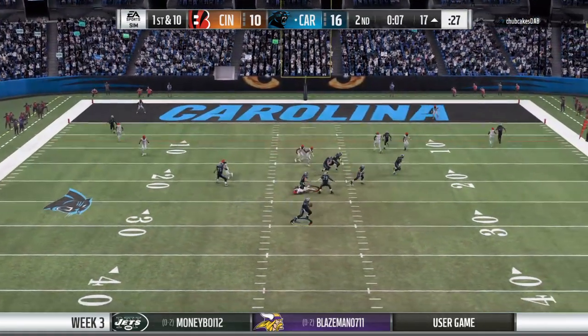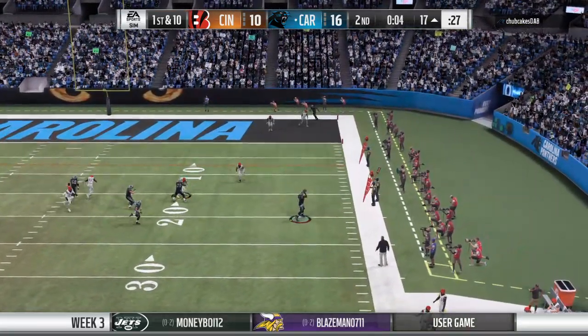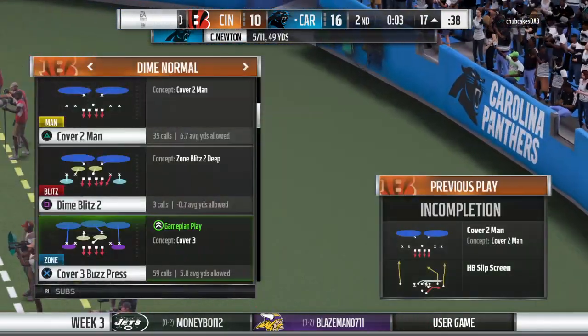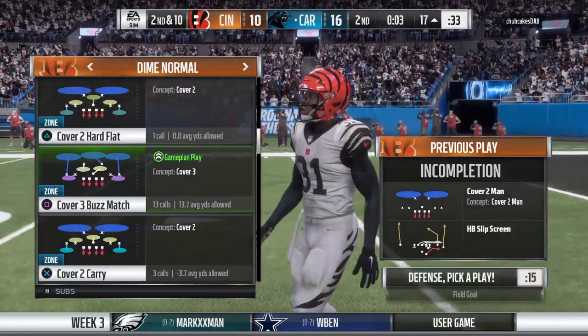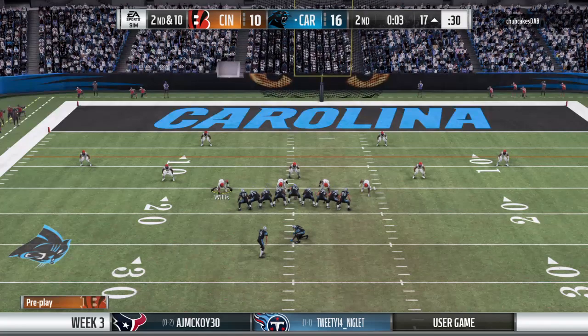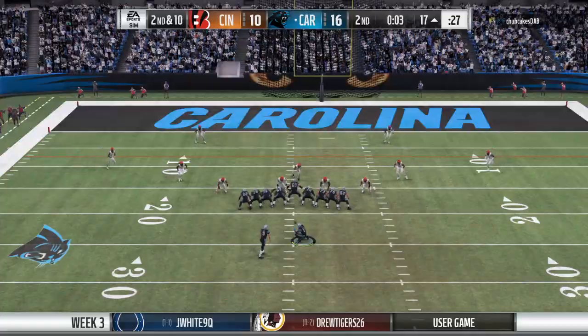On first down, it's Newton. Escaping the pressure right. And this is incomplete with a clock showing just 3 seconds left. I hope I don't sound too rah-rah on that one, but that's the exact right throw. Either your receiver gets it or no one gets it. Give him a lot of credit for being really precise with it. Got rid of it. No one got it.